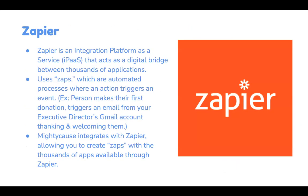So Zapier, as I was talking about earlier, is really the automation workhorse on Mighty Cause. They're a really helpful tool, and integration and automation is basically all Zapier does, and they do it very well. Zapier is a platform that essentially builds a digital bridge between apps that are not designed to talk to each other. So through Zapier, you can create Zaps, which are automated processes that are triggered when an action triggers an event. So for instance, you could set up a Zap so that every time a new donor makes a donation on Mighty Cause, an email is triggered from your executive director's Gmail account that thanks and welcomes them.